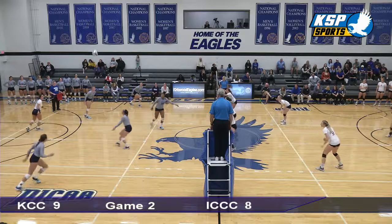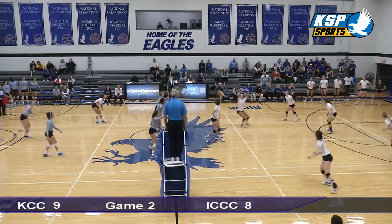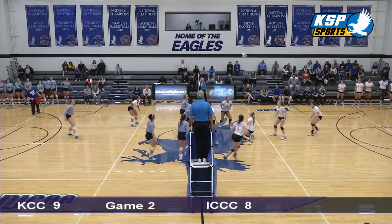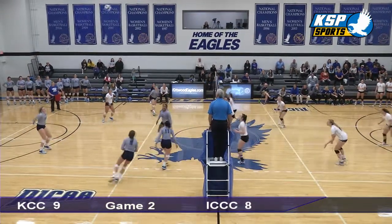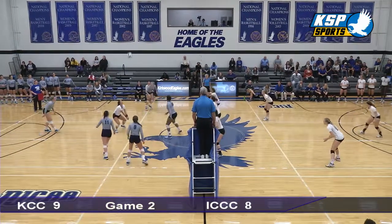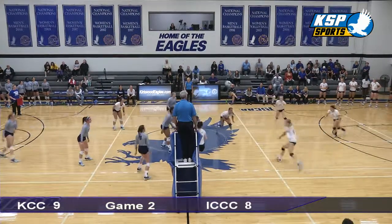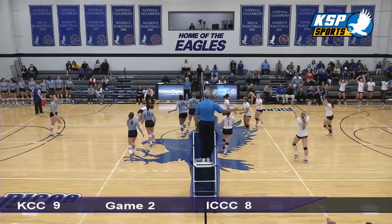Nice hard serve over the net. Nice kill by number 7. Yeah, Eagles were there to return it though, and it's still in play. Attempted block by the Tritons, still in play though. Nice block by the Eagles. Another nice block by the Eagles. They really have their game on tonight for that, keeping the ball off the side of the net.